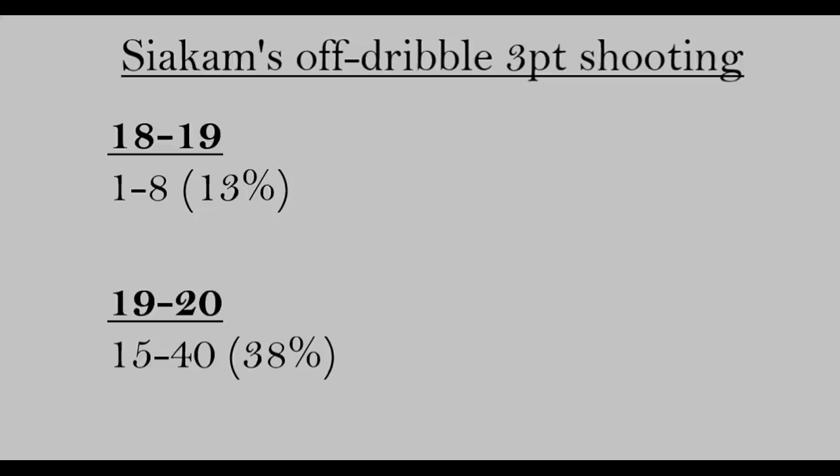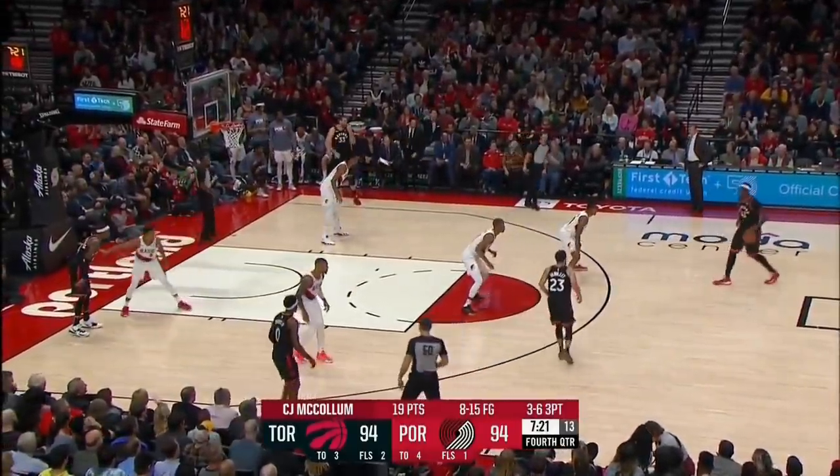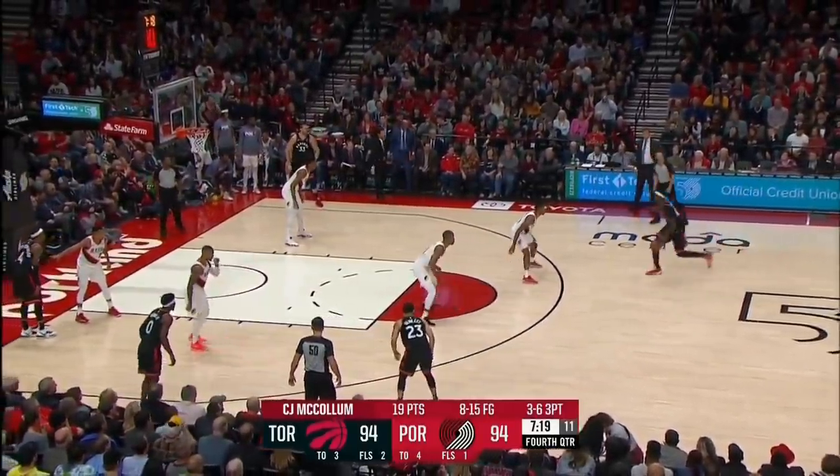And in the same summer, he not only improved his range on catch and shoot threes, but he's shooting many more off the dribble threes. Last year he took 8 total, but this year he's already taken 40 and he's hitting them at a 38% clip. He's hitting them in isolation scenarios where if the defender backs off, he'll just pop it right over him.